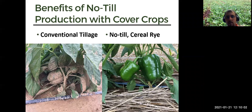You can also see that in this next slide, taking that after we get them into the basket, you can see that we have a lot cleaner fruit coming off of those no-till systems, especially with the cereal rye cover. We also had some comparisons, plasticulture, which is also fairly clean. But anyhow, that just shows you more of what is really the benefits of some of these systems on more of a practical level even.